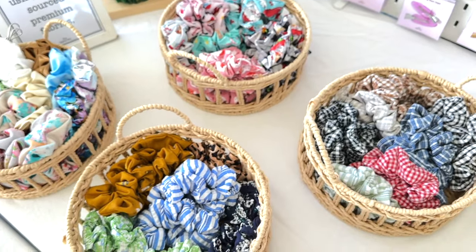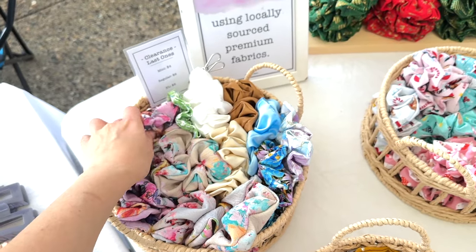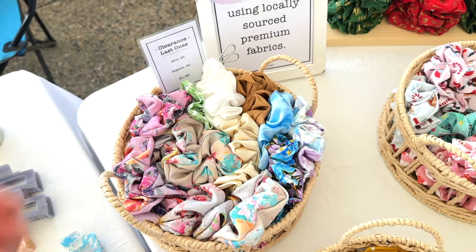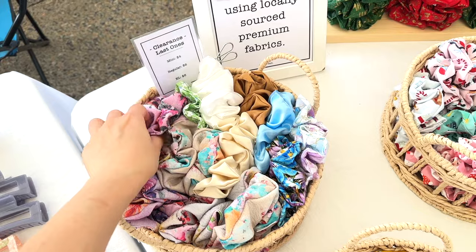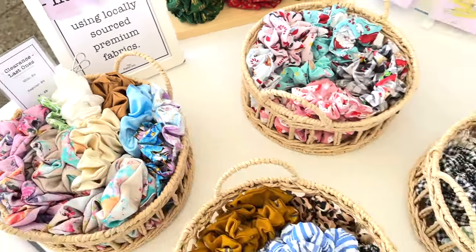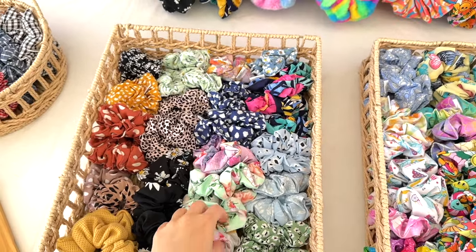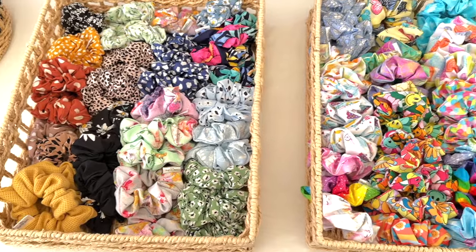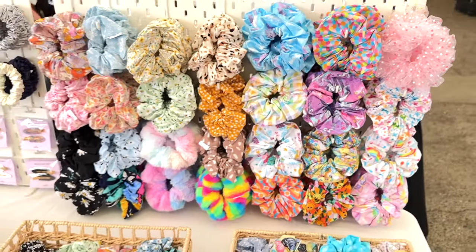Then of course we've got our regular scrunchies here, and then our clearance basket, which I've topped up as well with some medium sized ones, because usually this was just all the XLs. So that's been topped up. And then over here we've got our regular scrunchies, and then these are the kids ones, and then of course our XLs.